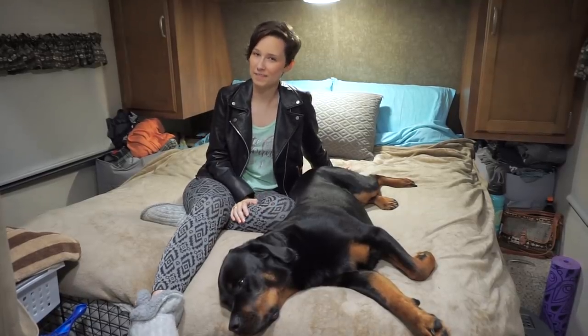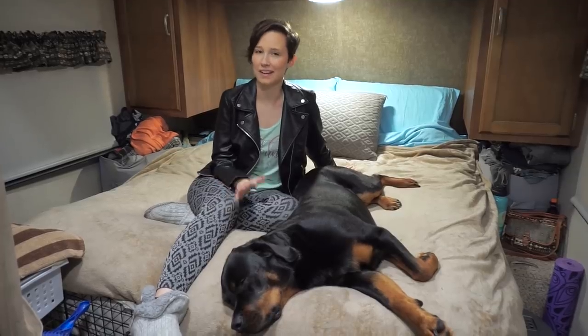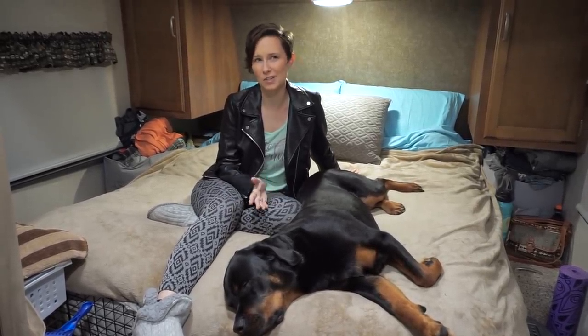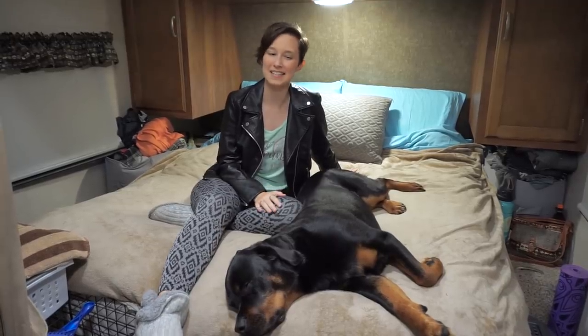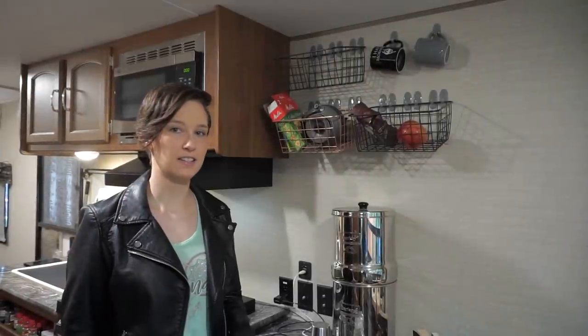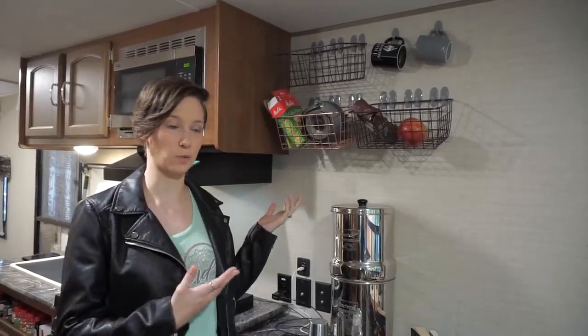Everyone. As you fellow RVers know, small RVs, especially like our trailer, are lacking in storage space. So today we want to share with you 6 storage slash organization ideas that we use to maximize the space in here. The first thing on our list today is utilizing vertical wall space with things like baskets or shelving if you want to drill into the wall.